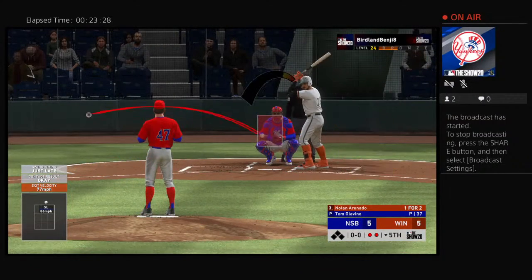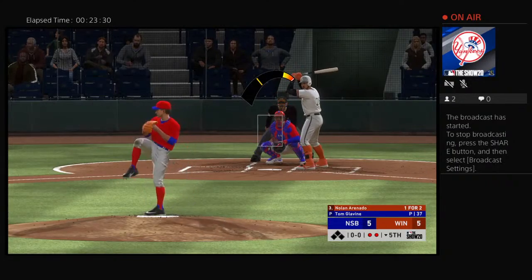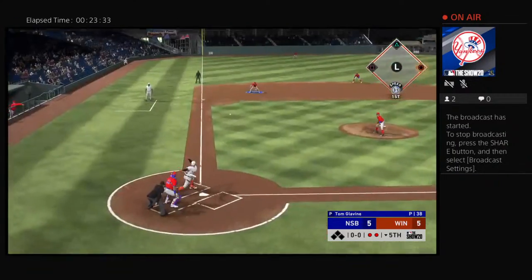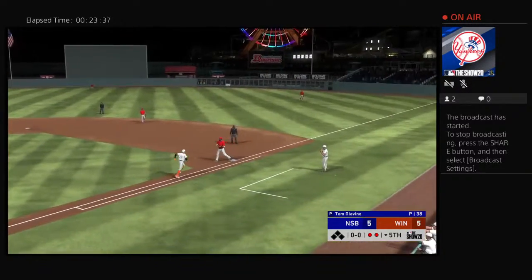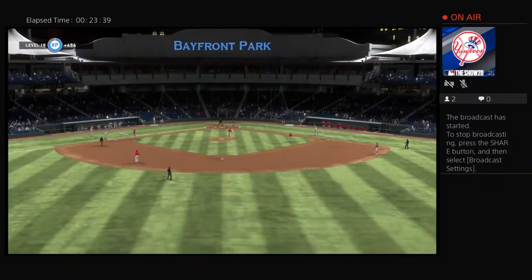Digging in, Nolan Arenado. He's coming off a solo homer in his previous trip. The last at bat, Matty V, we heard this guy's a good fastball hitter. He got a fastball and didn't miss it. Well, the play's been made, and that retires the side.